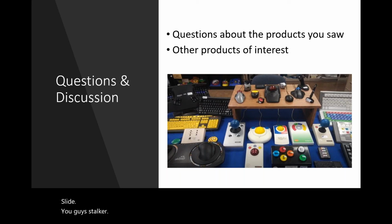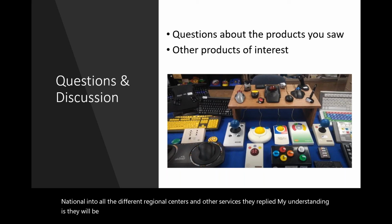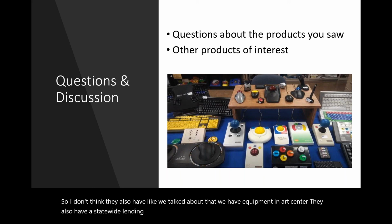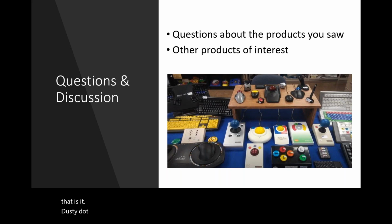FAAST has a main website that has the link to all the different regional centers and all the services they provide. My understanding is they will be recording the different presentations that the regional centers are offering and posting them on a YouTube channel. They also have a statewide lending library of equipment, in the same way we have equipment in our center. If you go to their website, FAAST.org, you can browse through their lending library. But by all means, feel free to contact any of us to find out how to get more information.